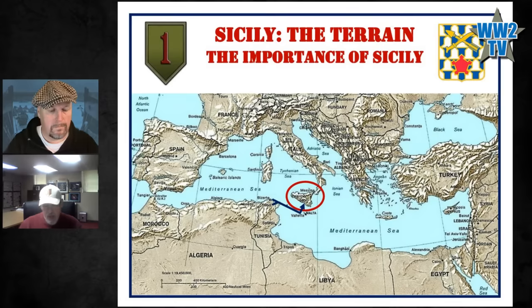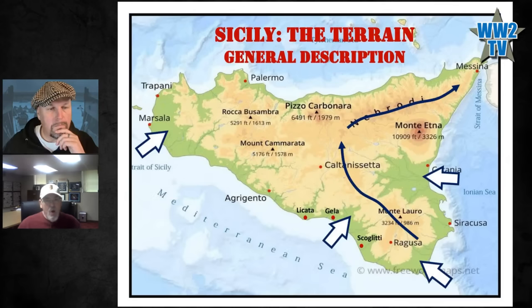Okay, so that's where it all comes down to. We get to Sicily. It gives us a stepping stone to get into Italy, but it also takes out a lot of airfields that the Italians and Germans are using, so that the British Navy can start operating more effectively, and the American Navy too, but particularly the British Navy operating effectively in the Mediterranean Sea. Okay, let's go ahead and move on to the next slide.